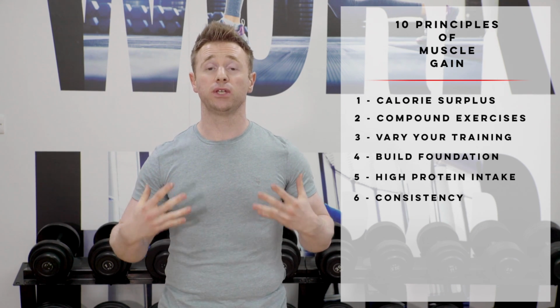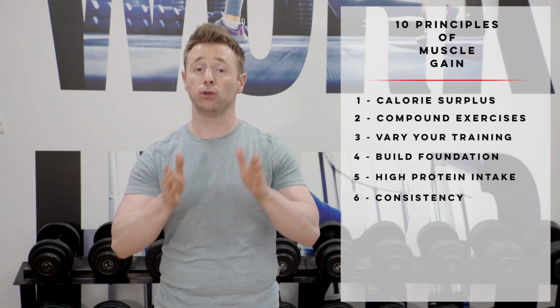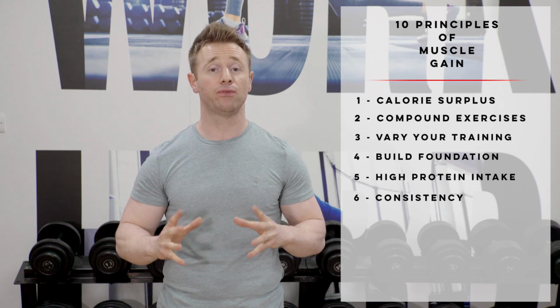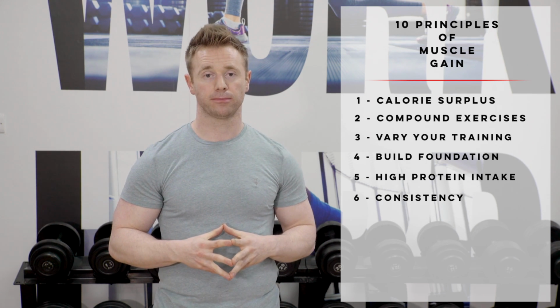Over the course of several years, it would be amazing to see the kind of progress you can make if you're able to keep your diet and your training consistent. I can't stress that enough. Consistency is extremely important, especially with a goal as important or as challenging as gaining muscle mass.